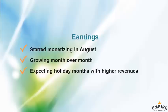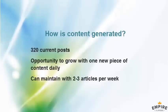If we don't sell it by November, December, maybe holding off for a couple of months until you can realize that revenue. How much content is on the site right now? You mentioned 100, 200 pages. How many pages or posts in total are there right now?